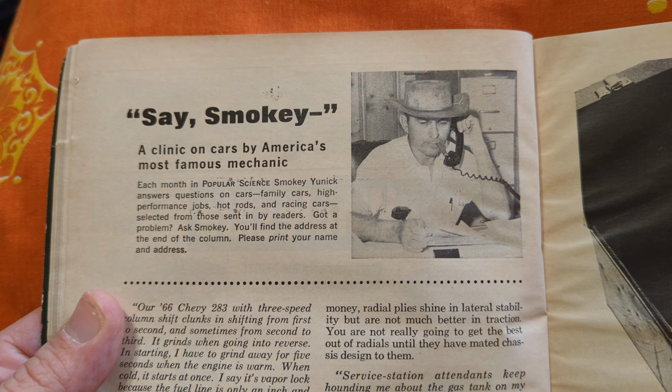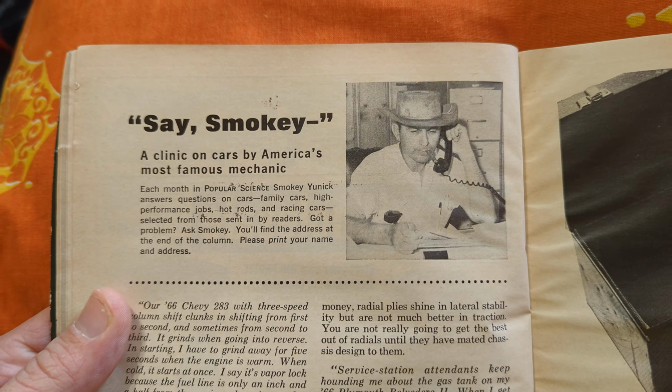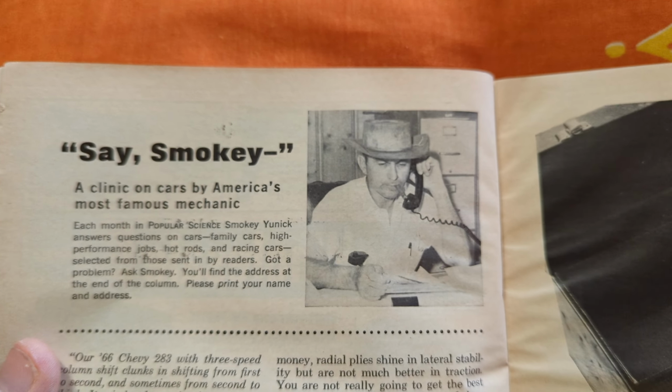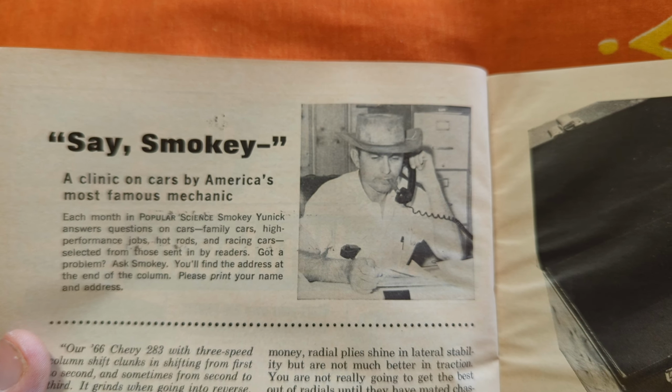Okay, we got Smokey over here. Smokey knows what's going on. Apparently he was a racer, and he's always got a cigar in his mouth. Okay, it's actually lit this time. All right, so apparently this guy is legit, and I thought he was all for show, but no, he's legit.